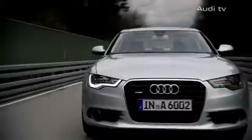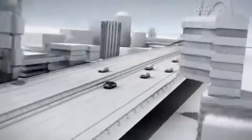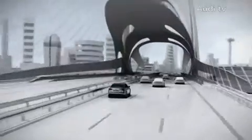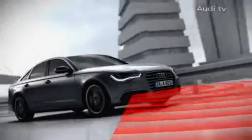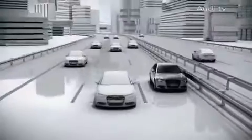In times of ever-increasing density and constantly growing complexities in road traffic, Audi is continually developing its adaptive systems. The adaptive cruise control, for example, is not only capable of maintaining a set travel speed, but is also able to react intuitively to road traffic conditions.